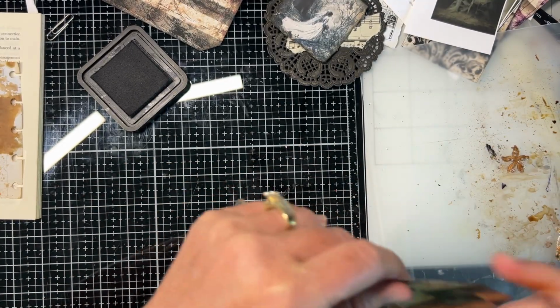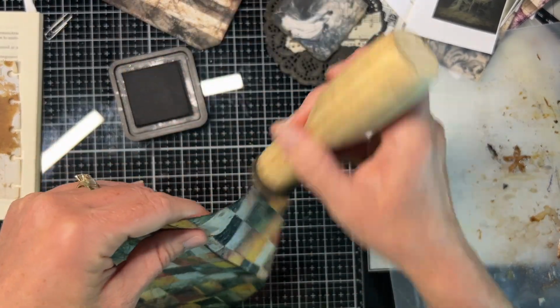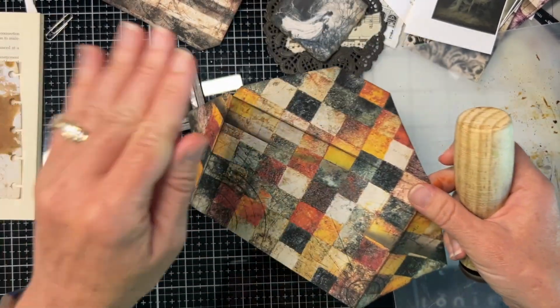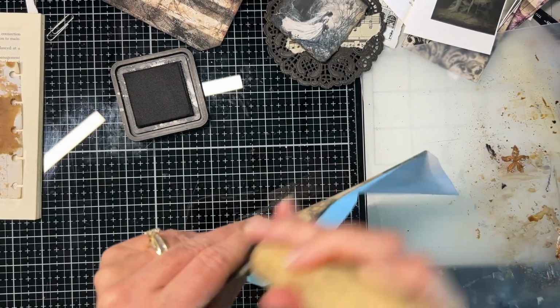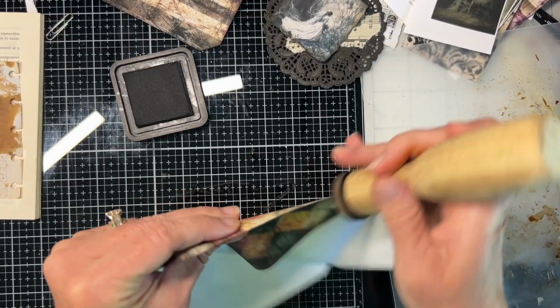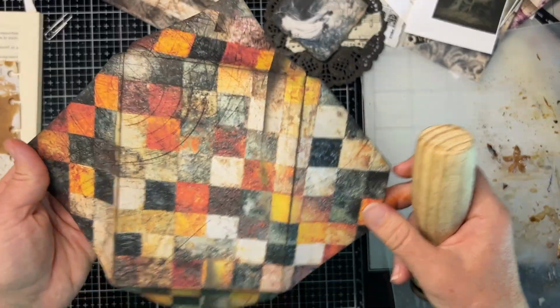What are you doing? I don't know if she's playing with my hair or what she's doing, but I feel this on my back right now. Anyway, okay, so I lost my train of thought. She's distracting. She's a really good supervisor, right?